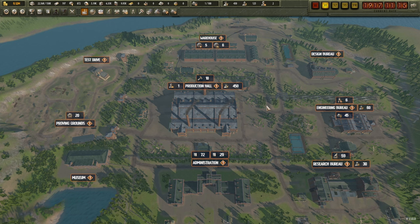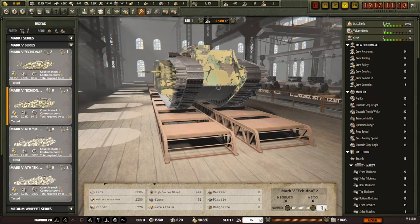start making the Echidnas. So this should be pretty quick. This is an old tank. I guess just because it's an old tank, it's not going to be any quicker. It's still going to take however long it takes, and I am out of resources. Yeah, not enough iron. Nowhere near enough iron. What if I make 10? Still not enough iron. 9? 8. Alright, there we go. So, we're going to have to order more in.